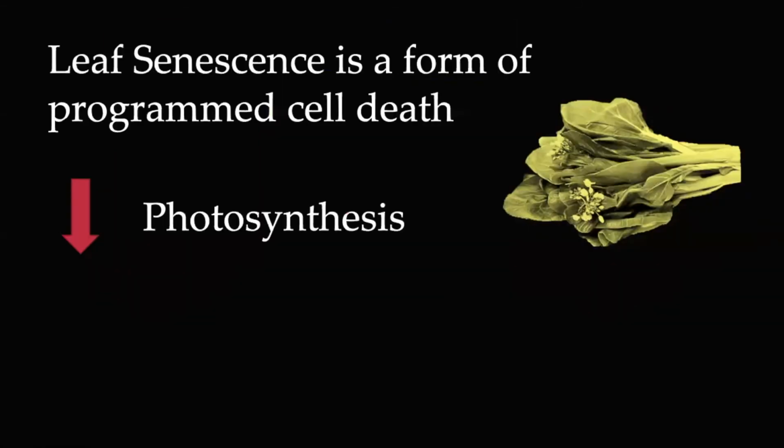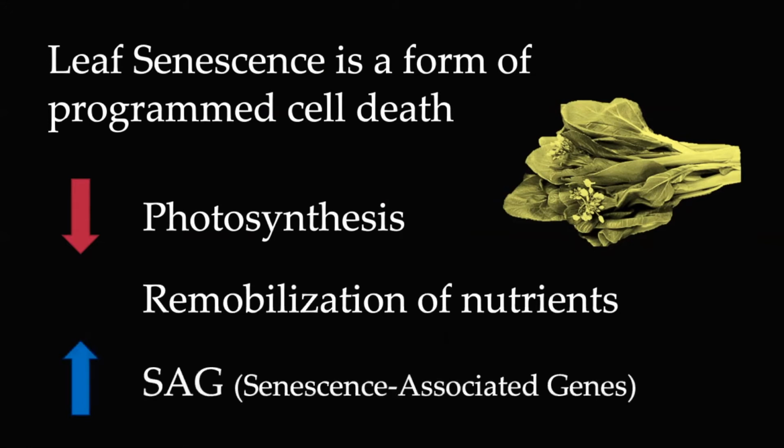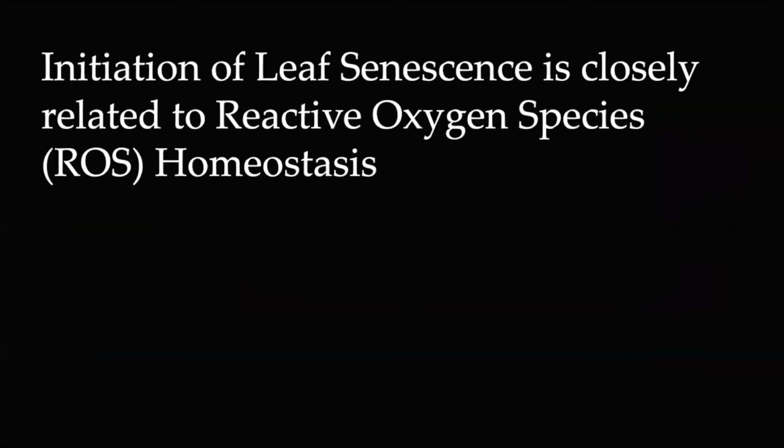So leaf senescence is a form of programmed cell death. What this means is we have decreased photosynthesis, we have a remobilization of nutrients, and there's an increase in genes called senescence-associated genes. So leaf senescence is a controlled mechanism in plants where a variety of things happen, and there are specific genes that are turned on to help regulate this process. The initiation of leaf senescence is closely related to reactive oxygen species homeostasis.